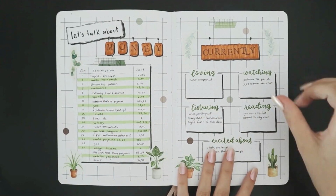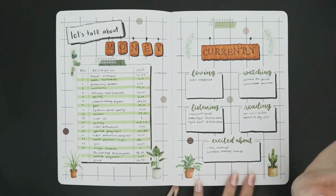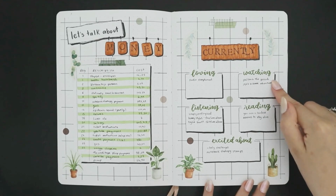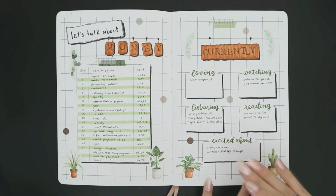So here I had the different things that I was loving, and in this case it was just my new earphones, but it can be really anything. The things that I was watching, and here I actually included an anime and a YouTube channel, and here I also have the things that I was listening to and reading and that I was excited about.